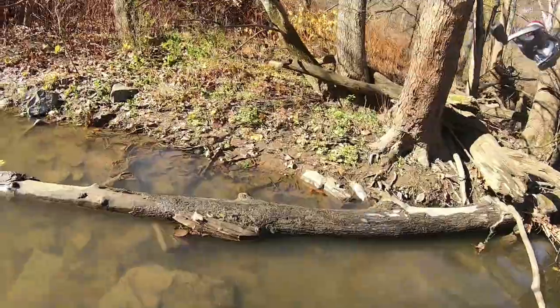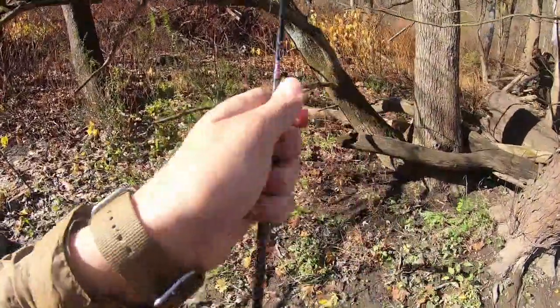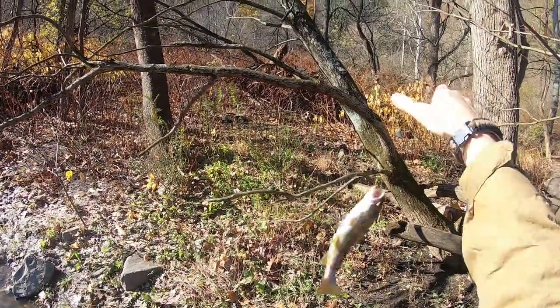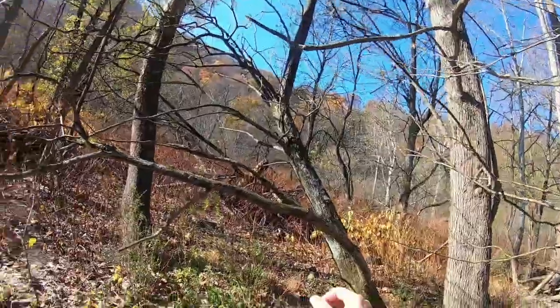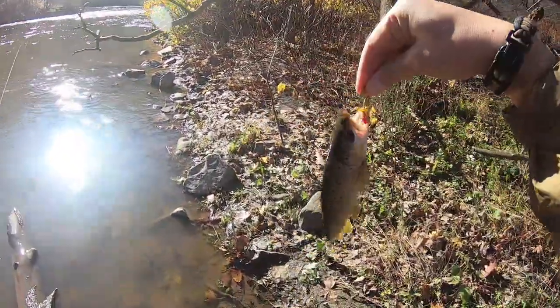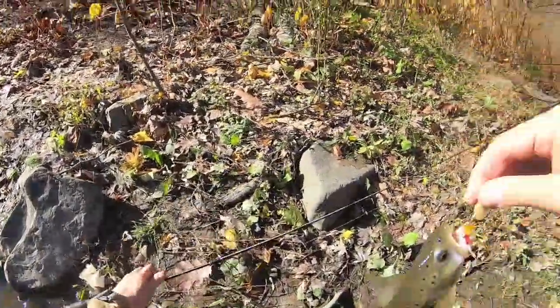Just got another guy. Dang, these are all uniformly huge trout. Holy crap. I haven't caught a trout that's under 10 inches yet. And I literally just turned off the camera. Gosh darn it. Keep not catching these on film. But yeah, nice brownie. We're gonna get a little pic of him in our hands. We're gonna get him off of here.